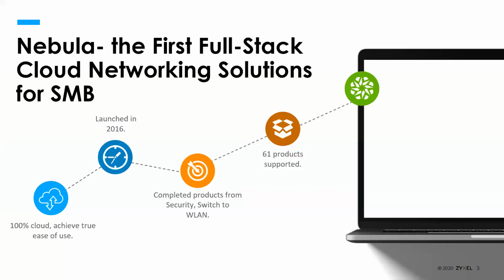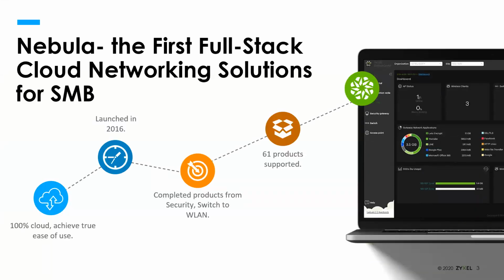So we'll start with what is Nebula. Nebula was the first full stack cloud networking solution for SMB. We launched Nebula all the way back in 2016. At that point, cloud networking was primarily something that was just for enterprise, with the big players in this space being Aerohive and Cisco's Meraki.